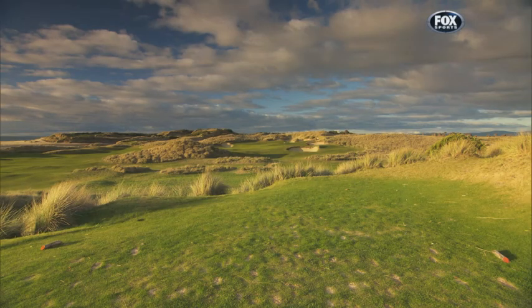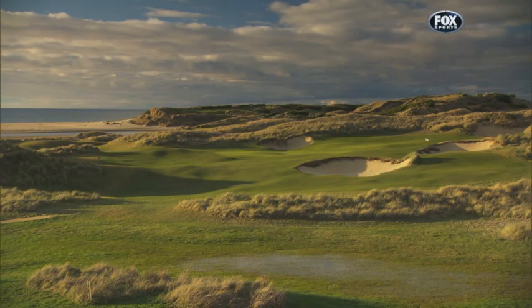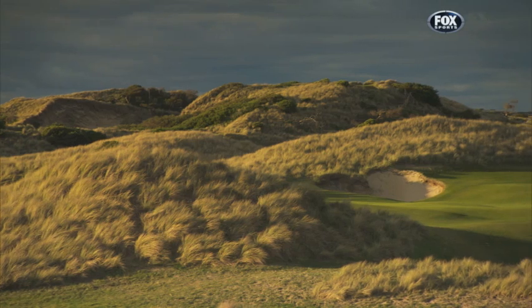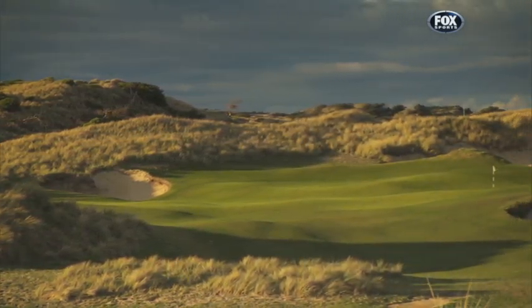Opinion is somewhat divided about the par 3 13th. Some love this massive and mountainous green, and some think it unfair. It's based on a green built by the legendary Alister MacKenzie at Sitwell Park in England, hence the name of the hole.